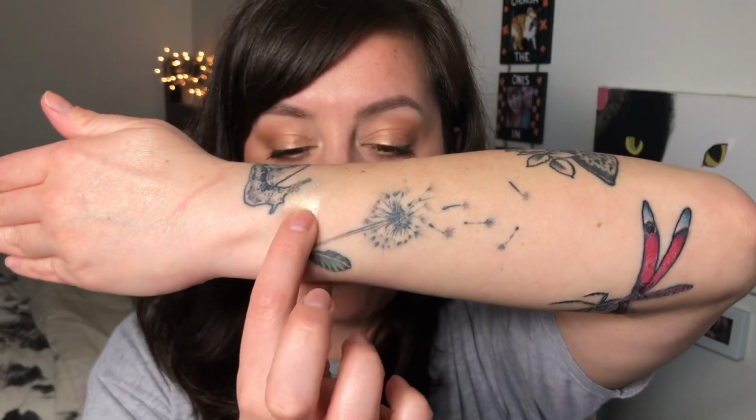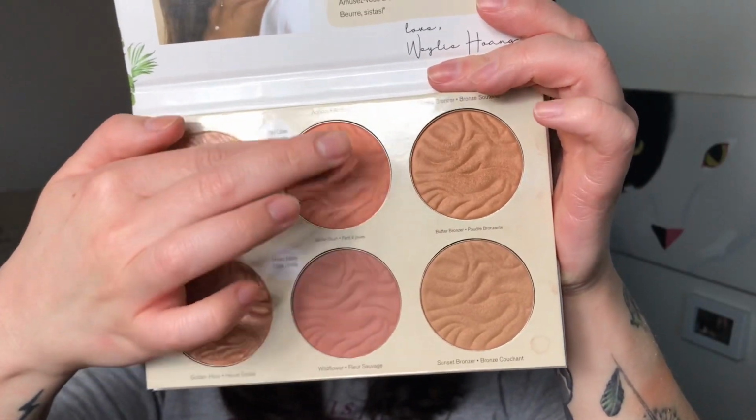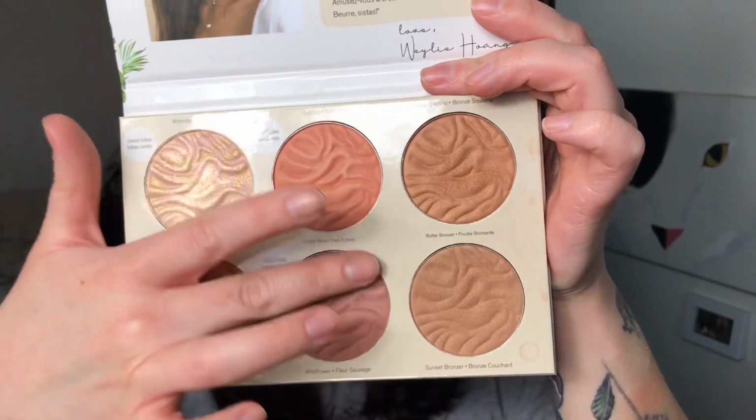So this is Whimsical right here. This is Golden Hour right here. So you can see they are quite sheeny there. It's actually kind of insane how sheeny they are. Okay, for the blushes, we got this one and we got this one.